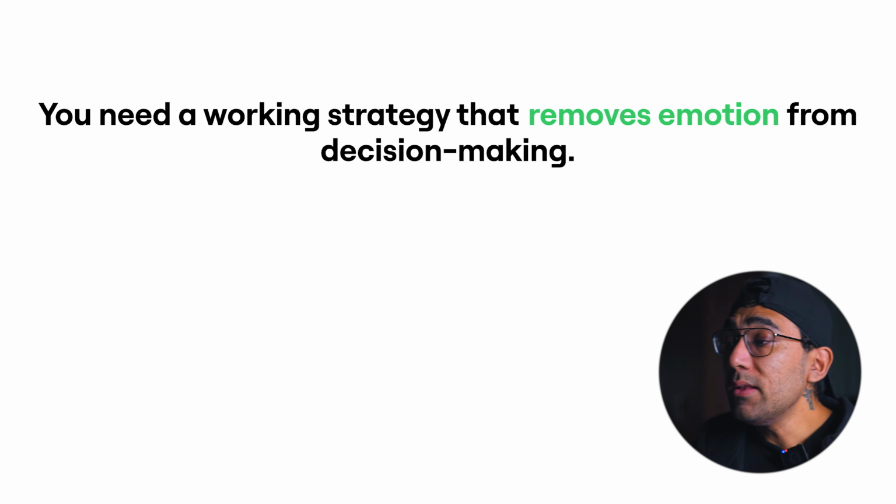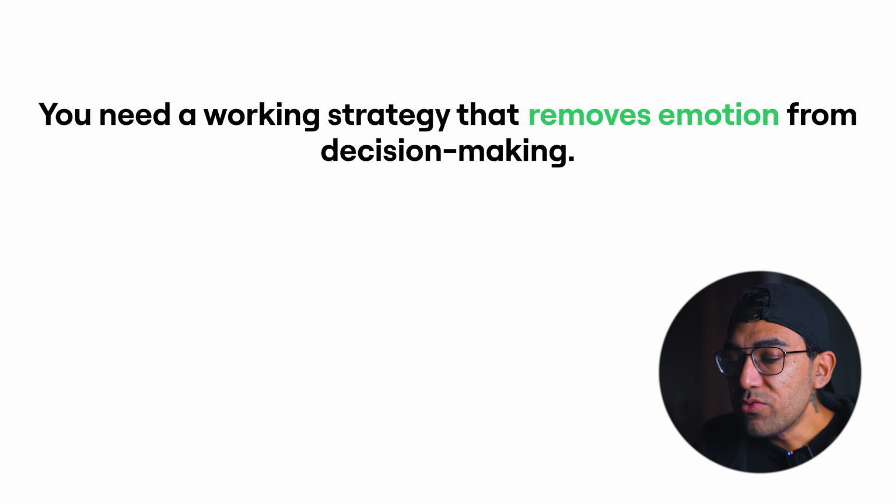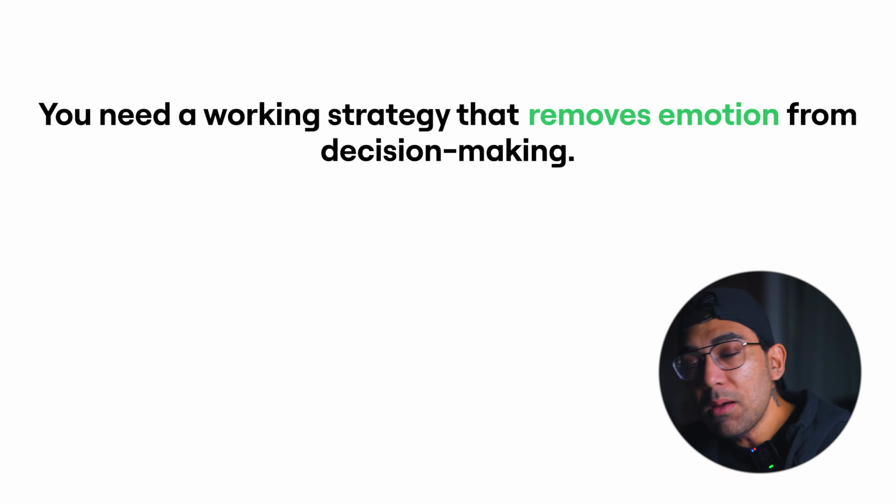You don't really need any kind of mindset hack or psychology trick to become successful and become profitable. What you actually need is a working strategy that gives you a process that you can follow, which then in turn removes any emotion that you have from making decisions when it comes to the charts. Because look, when you've got a real process that you can follow, you're not really relying on your psychology or your confidence. You're simply just following instructions.